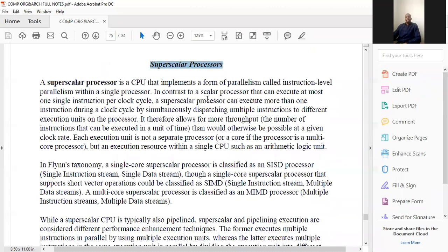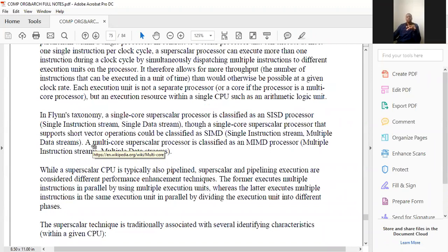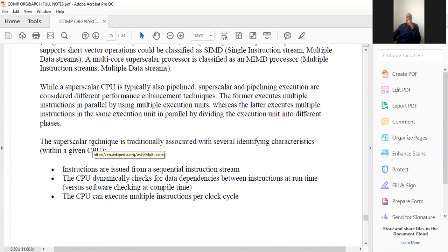Now, what is a superscalar processor? A superscalar processor is a CPU that implements a form of parallelism called instruction level parallelism within a single processor. One processor performing different activities. Because it's just one processor being shared, its CPU time has to be divided out to the different instructions. So a superscalar processor performs instruction level parallelism with one single processor. Are we together? I'm just trying to give you the overview because the notes are going to be there. Okay.